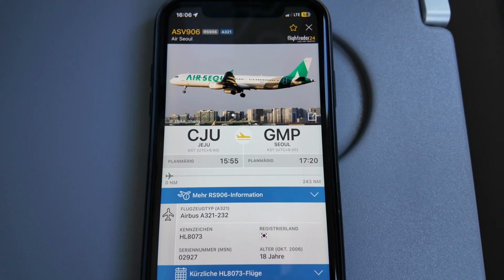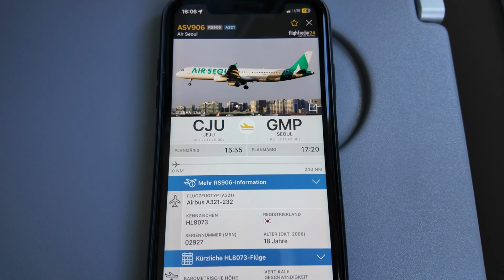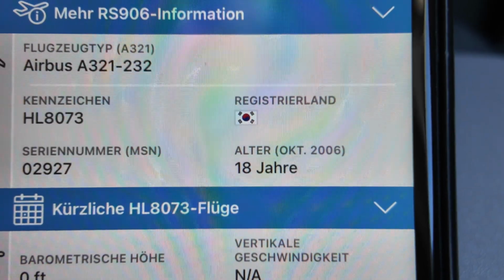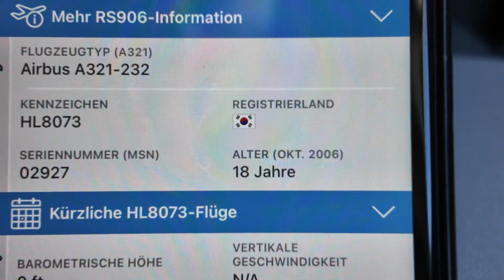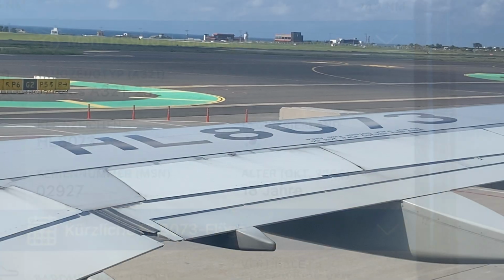Let's quickly check out the aircraft we fly today. HL8073 is the registration, and the aircraft was manufactured 18 years ago. Not the youngest aircraft, and I'm sure it has experienced some refitting over the years, as the cabin looks new.